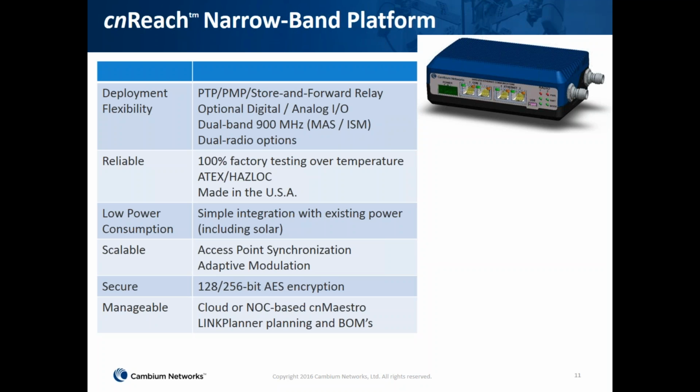Supporting both licensed and unlicensed in the same product gives some additional deployment flexibility so that at least in the US, I have the option of starting out with 900 megahertz, the ISM unlicensed band, and then migrating over to the MAS band if and when I have access to licensed spectrum.